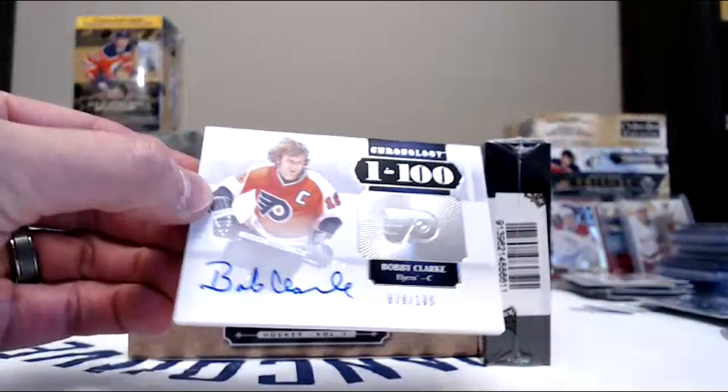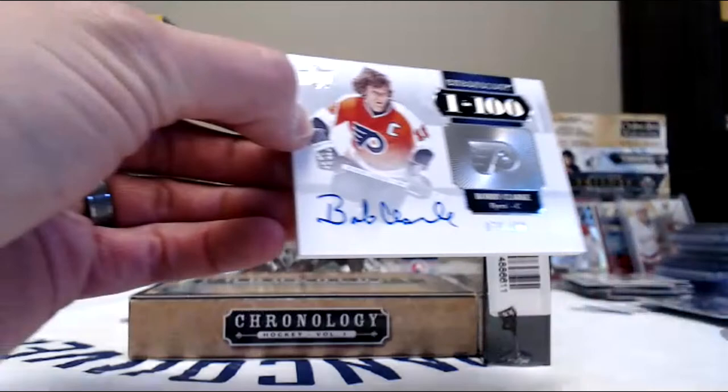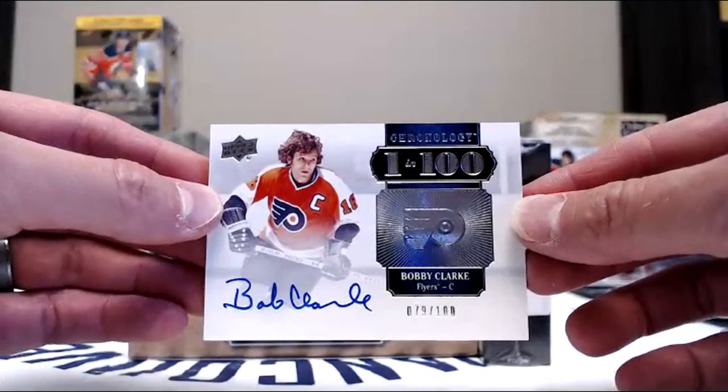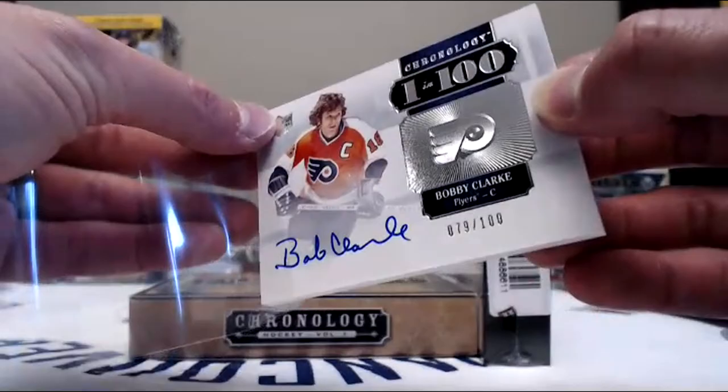1 in 100, number 79 out of 100. Bobby Clark, autograph. Very nice hit there for the Philadelphia Flyers, Bobby Clark, 1 in 100. So the Flyers are doing very well tonight. You got the autograph of Dave Schultz, and now you got the 1 in 100 autograph of Bobby Clark.